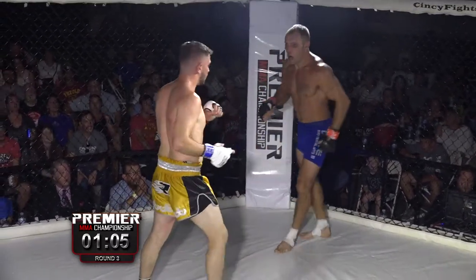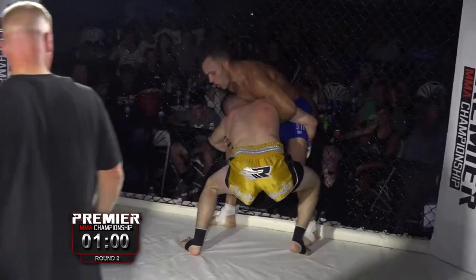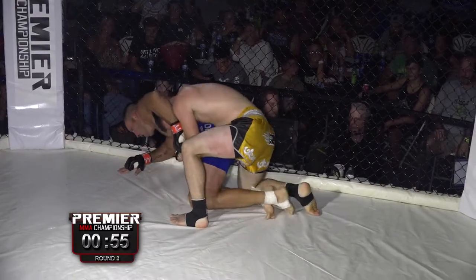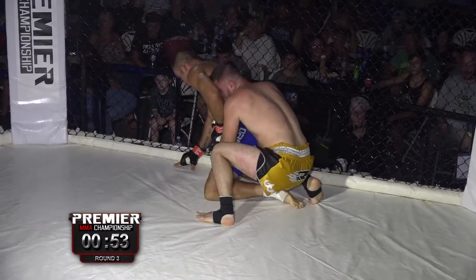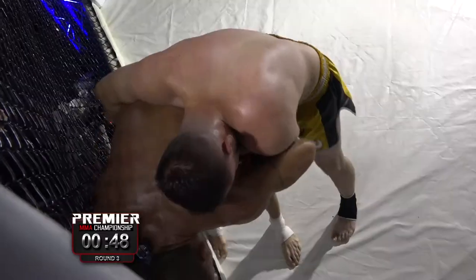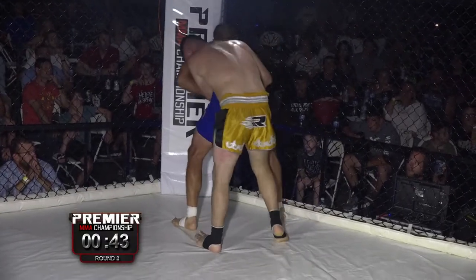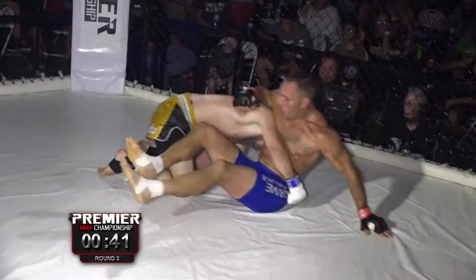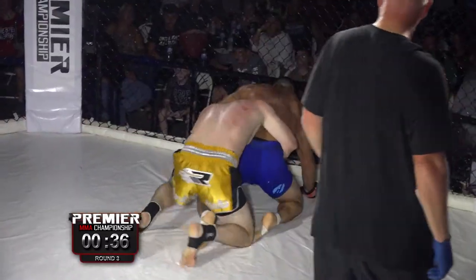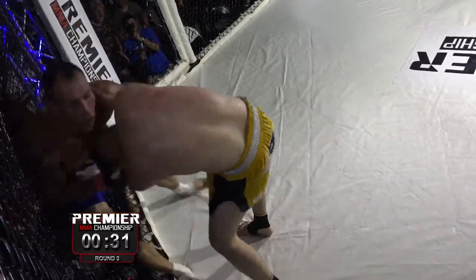Looks like a little bit of a mark there under the left eye of Davidson. Mamadaliyev gets a little bit of a takedown there, but once again, I think it had a lot to do with the slipperiness of the cage. I hate to keep harping on that, but it is really affecting this fight. Mamadaliyev does it with a drag down. Lets Davidson back to his feet.